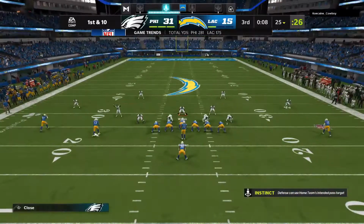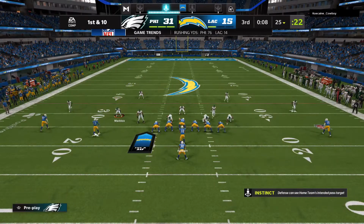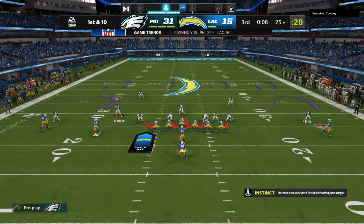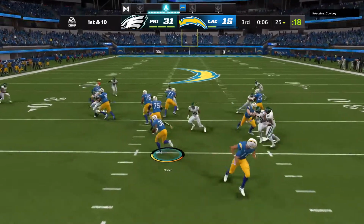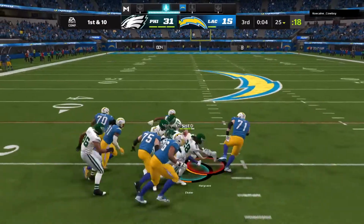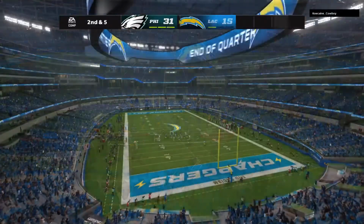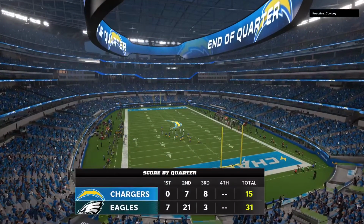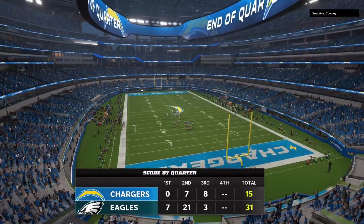The Charger drive about to get going. I guess they have to feel a little gratified to at least get on the board last time, but still work to do. No doubt about it. I wonder now if they're going to try to increase the urgency a little bit, maybe pump up the pace, maybe go 2-minute. Who knows? Let's see what they decide to do. Yeah, this will be a gain of 5 as he gets it to the 30. 3 quarters have come and gone. This is the National Football League on EA Sports.